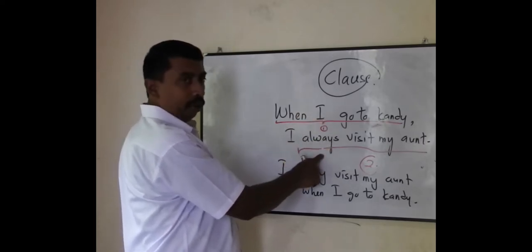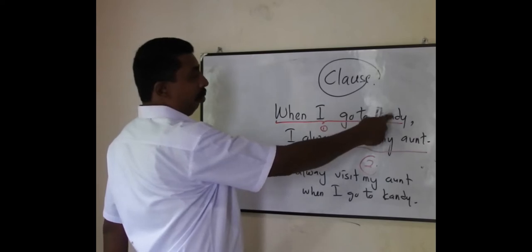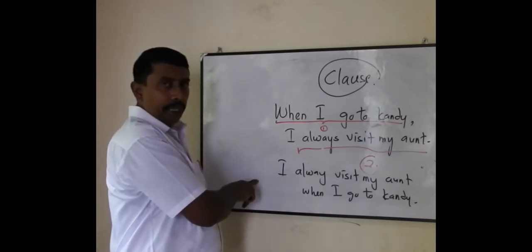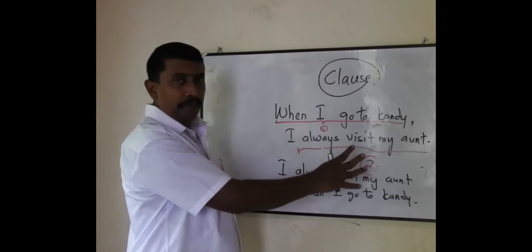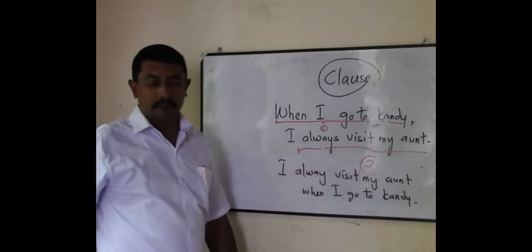This is the independent clause. Now, in this sentence, first we use the dependent clause and next the independent clause, and we use a comma. In this case, first we mention "I always visit my aunt." That is an independent clause, because that can stand with a meaning. Okay?